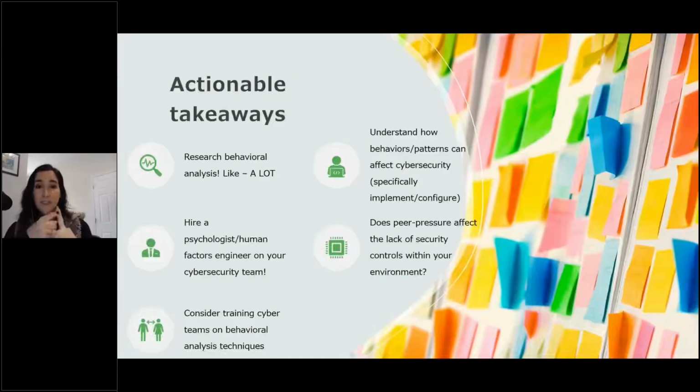So research, research, research. I could probably say that like 15 more times. This is something that I think a lot of cyber programs probably don't have the budgets for, because a lot of security programs are still small. I know they're getting a lot bigger these days, but a human factors engineer, a cognitive psychologist, why not consider hiring one of those on your security team? I know a couple of great researchers out there.